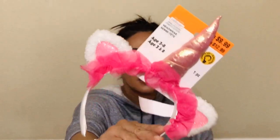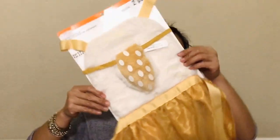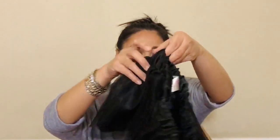Hey. Unicorn headbands. It's for me. My daughter said it's for me. Oh, they're originally $9.99 a piece. One piece. And I got like four of them all in this grab box. Ah, a deer kid's costume. Oh my God, so soft and fluffy. Look at this, for ages 3 to 8. I got a small tutu for another age 3 to 8.